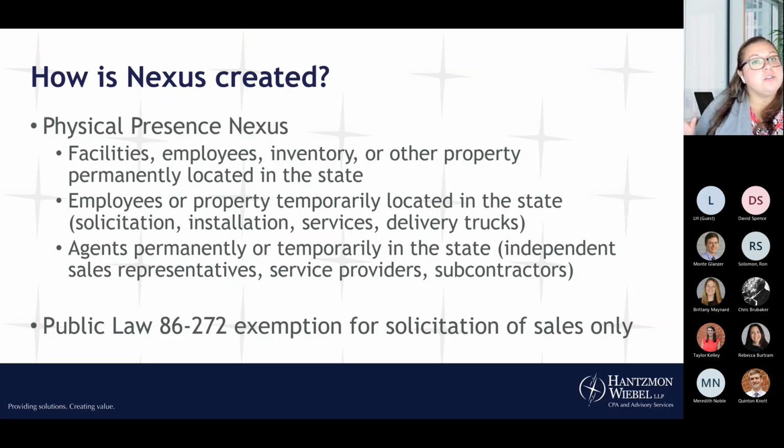So in a nutshell, you are still filing a return in that state, but you are able to claim that 86272 protection, and you do not have to apportion any income there and pay no taxes.